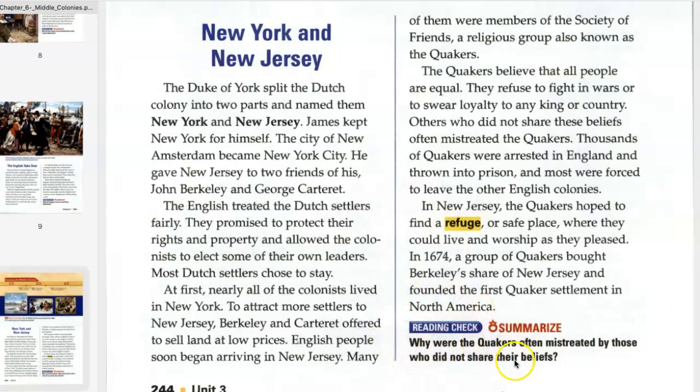Why were the Quakers often mistreated by those who did not share their beliefs?